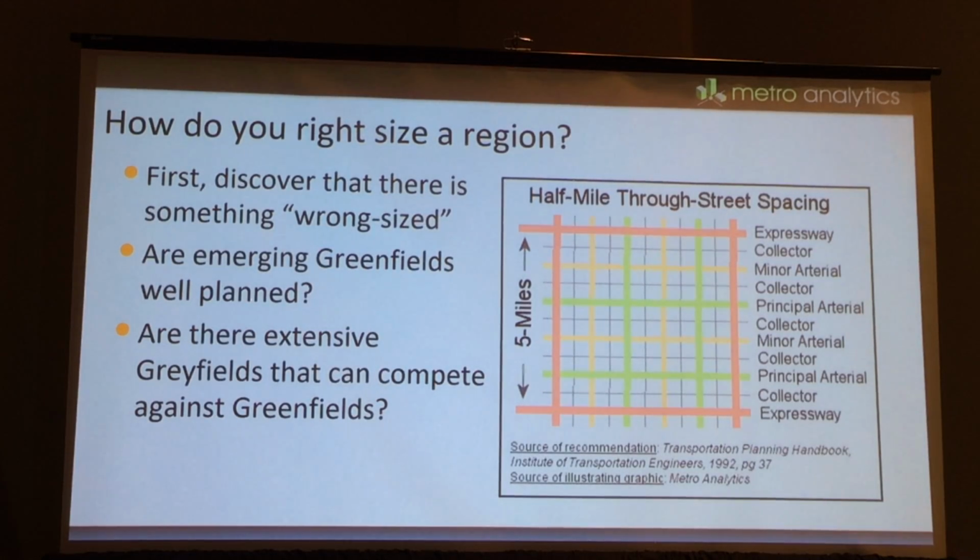Because sometimes we think about right sizing and think, well, okay, it's about a project, a corridor. And in my mind, yeah, it is, but that's really small. The first thing to think about is, are we getting the overall regional footprint and scale of things well done for a sustainable future going forward?